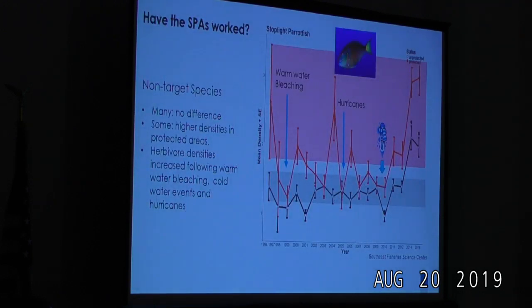But I want to just show you one more example, and this is talking specifically about non-target species, so species that are not being fished for within the Florida Keys. For many of the really small reef-associated species, we didn't see any differences inside or outside, but there were some that showed quite dramatic differences. For instance, a lot of the herbivores, like the parrotfish, there were higher abundances inside the SPAs versus outside, but what is really interesting to note is there was a lot more fluctuations.